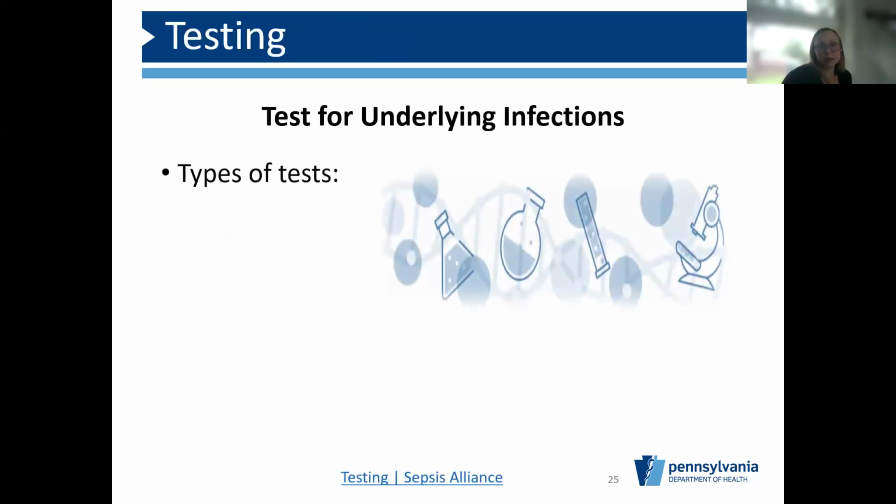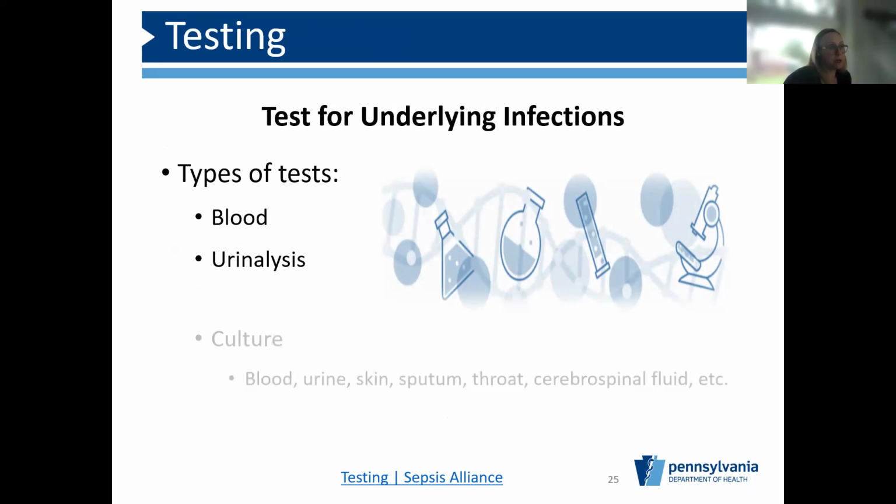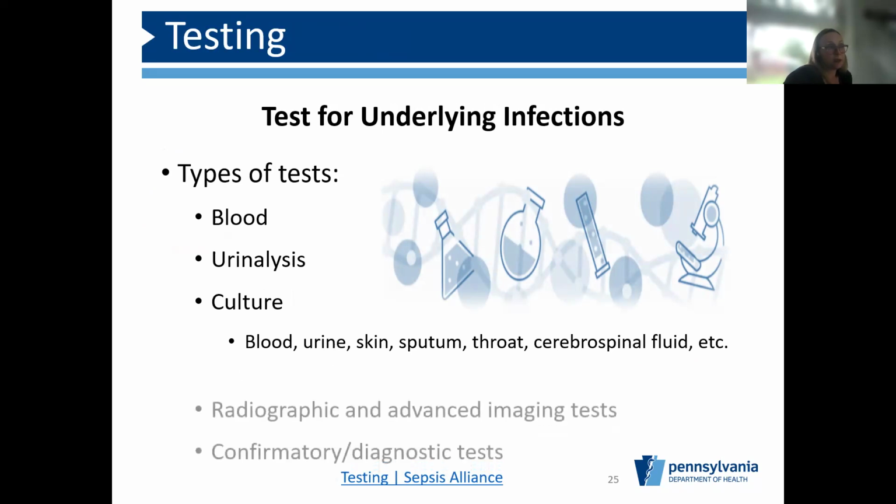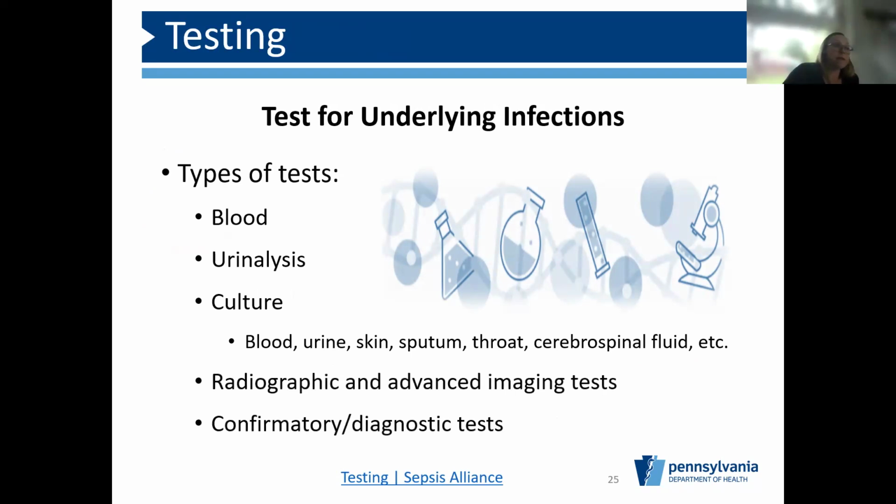All right, now testing for underlying infections. There's various types of tests that we do on a routine basis, depending upon the facility. You can test blood through a blood culture, do urinalysis. We can do radiographic and imaging tests or confirmatory and diagnostic tests that we've hinted to a little bit previously. But essentially, this is telling us that we need to make sure that we're testing for these underlying infections. If we test for the underlying infections and start appropriate treatment, depending upon the infection, we can prevent sepsis.